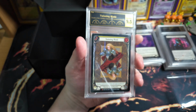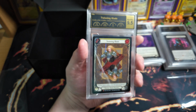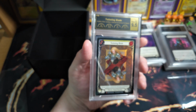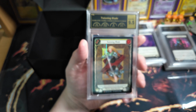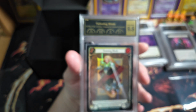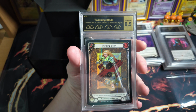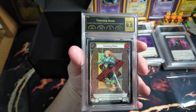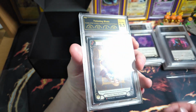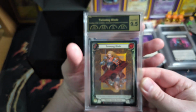It was a 133 cert, which I'm told by people that submit with BGS, you know, Jonah, Soul, a lot of the guys in one of the Discords I'm in, they informed me that the 133 certs were a little bit harsh with BGS, so it would grade quite well with PCG. It did. It got a 10 on centering. Now, 10 on centering is almost impossible. I don't know the full pop report, but I would hazard a guess that there's probably less than 10 copies with a 10 on centering.